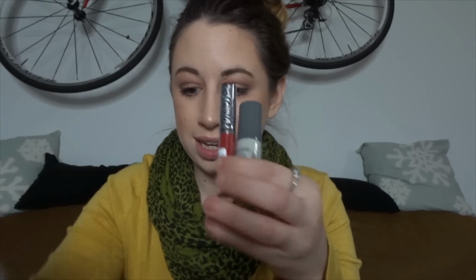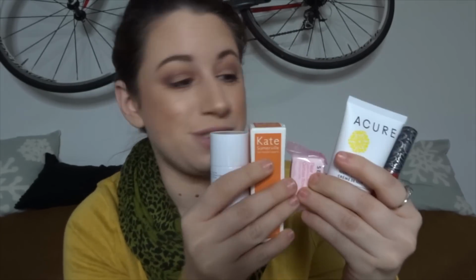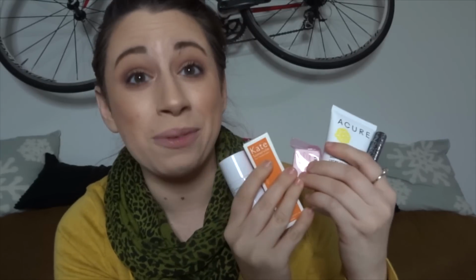Okay, so we got a primer, a liquid lipstick, a night cream, a bath fizzer, an exfoliator, and a toner. I think it's a good day. What about you guys? Do you guys use any of these products? How have they worked for you?